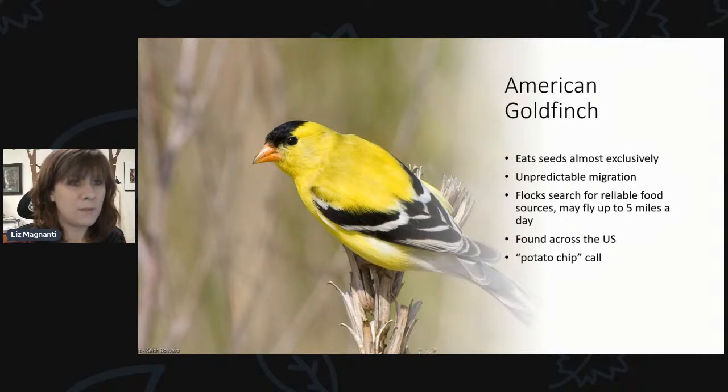And here's their potato chip call. So it sounds like, almost like they're saying potato chip. And this tends to be when they're in flight.